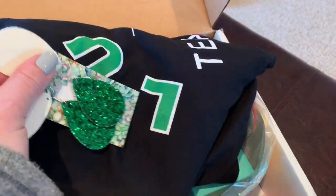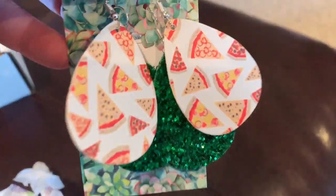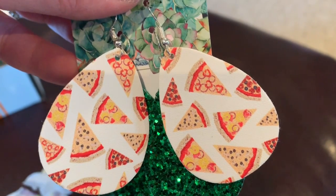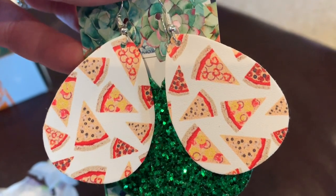Oh, look how cute with this shirt. So yes, I got these for St. Patrick's Day. Yay. And also, check out the pizza earrings. Woohoo, pizza, because I have something coming up in the spring that has to do with pizza. And that's all I'm going to say right now.